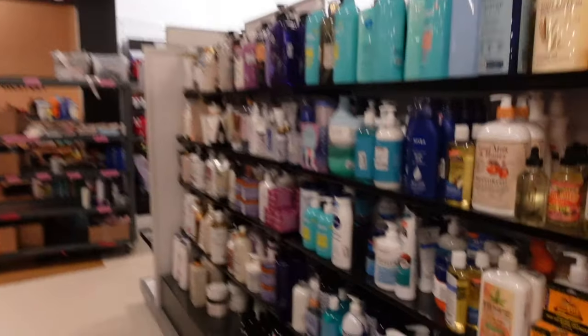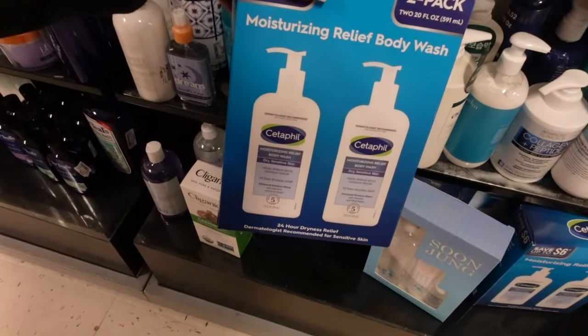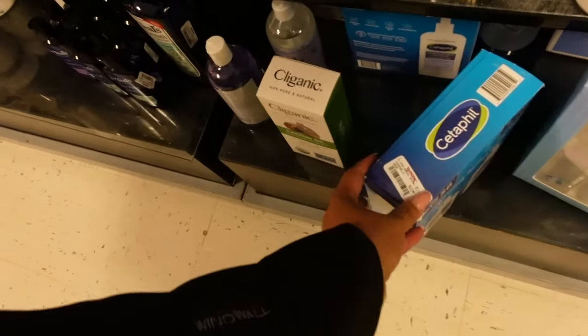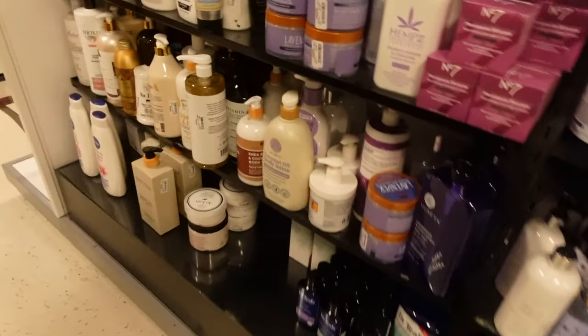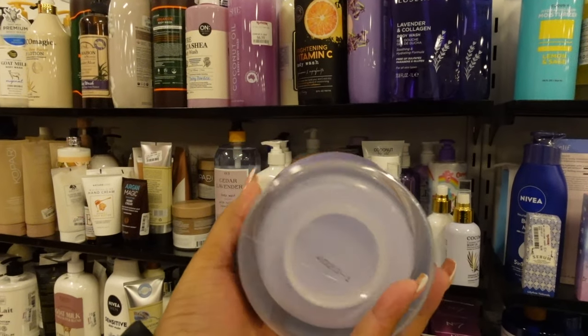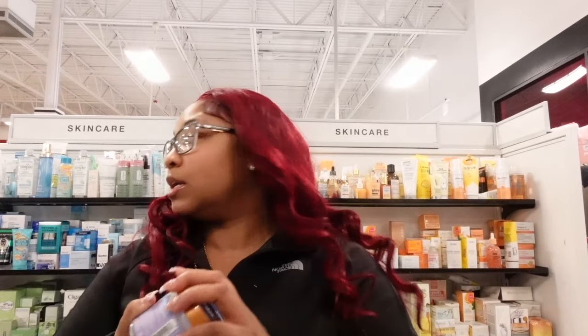But let me show y'all something. Look at this. A dry sensitive skin body wash, and it's a 2-pack, and this has glycerin and shea butter in here, and it's $12.99 for those two. Like, how crazy is that? Look, they have a Treehut lavender whip shea body butter. Y'all know I like lavender, especially when it's time to go to bed and I'm trying to calm my brain. And it's only $6, like the other scrub.